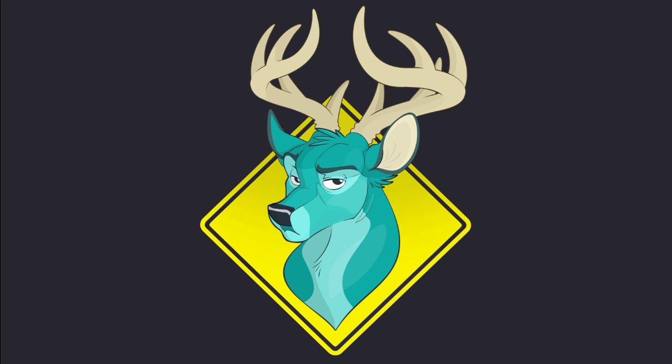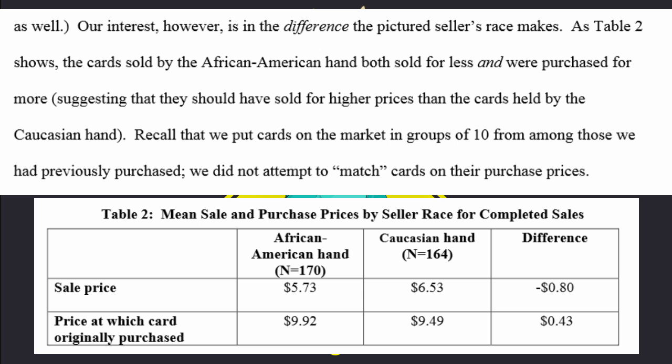If all of this nonsense wasn't enough to put several nails in the coffin of this study, I'd also like to note some other things about the empirical data that these people claim is of relevance. They attempt to state here that Table 2 shows that cards sold by the African American hand both sold for less and were purchased for more, and that this will somehow indicate racism on eBay because black people have to spend more. But once again, we come back to the original problem. They are not buying the same thing.